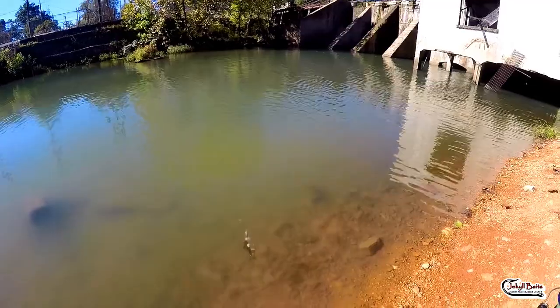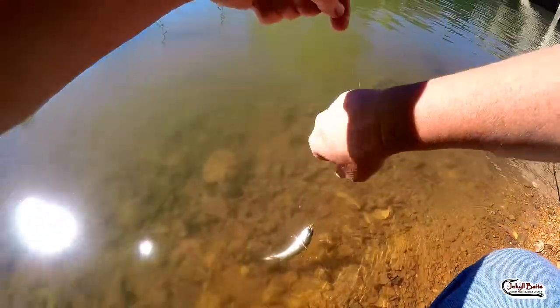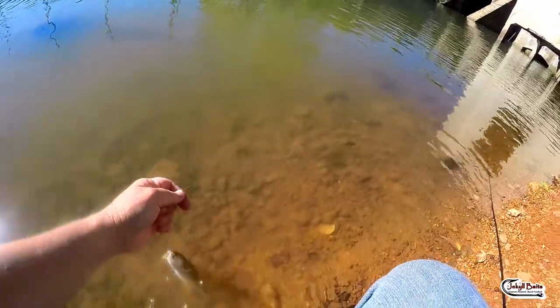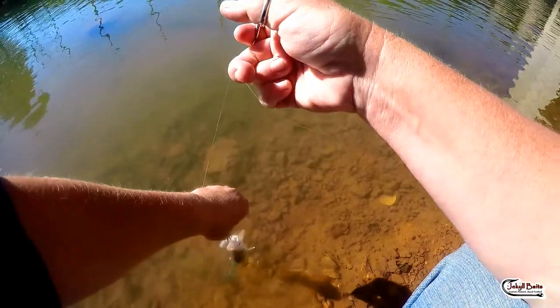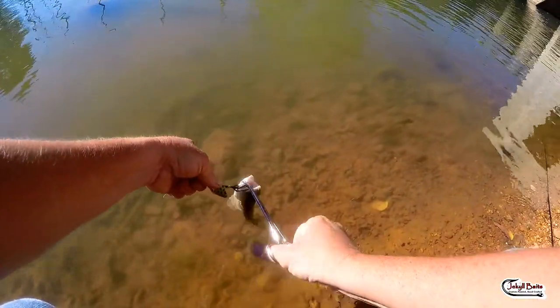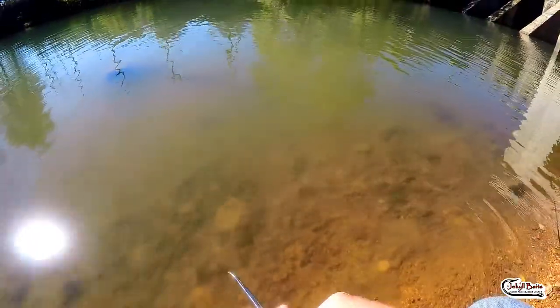Man, these are little, but they're real pretty. My goodness. I mean, it just doesn't get much prettier than this, you guys. Take a look at this. Look at how beautiful this little guy is. See if we can get him off without touching him at all. That's always my goal. There we go. Free and clear.